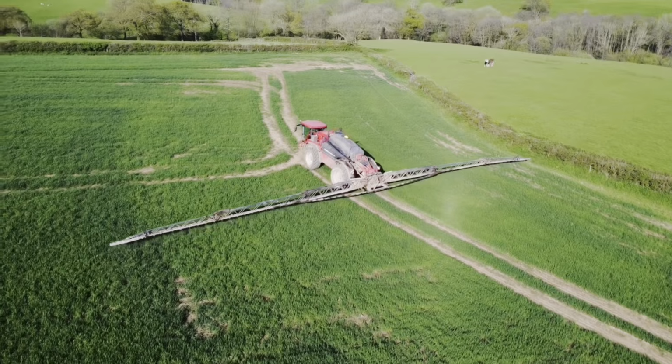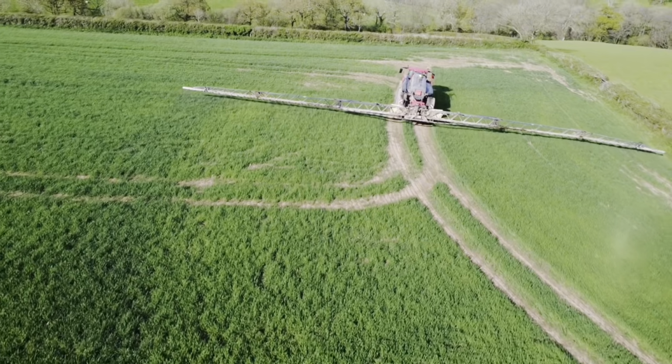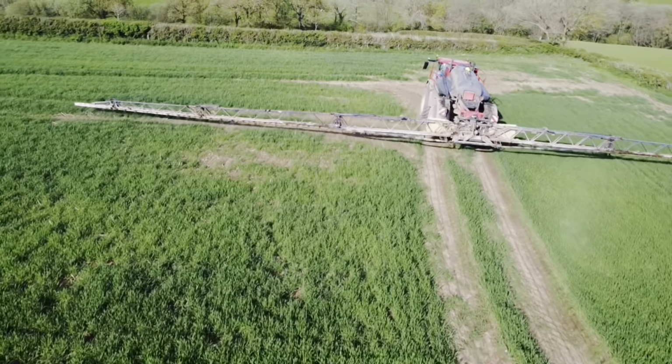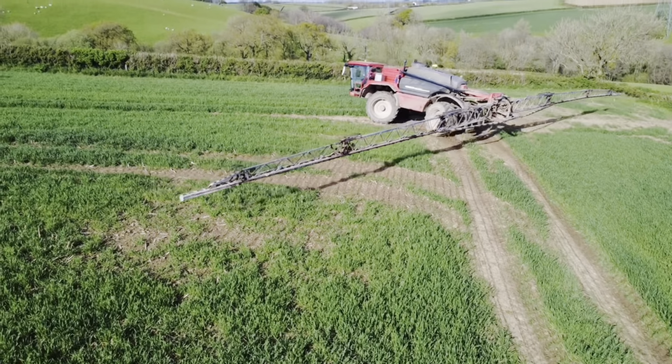So he's spraying up to this top corner, trying to give you as many angles of the sprayer as possible. I'll just swing round now in front of the machine while he backs into this corner and get a clip from in front.